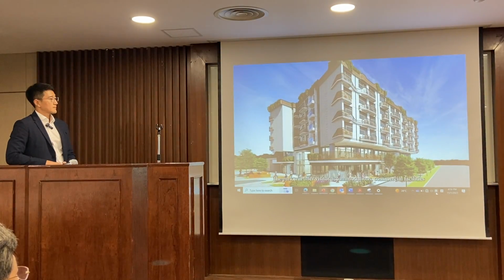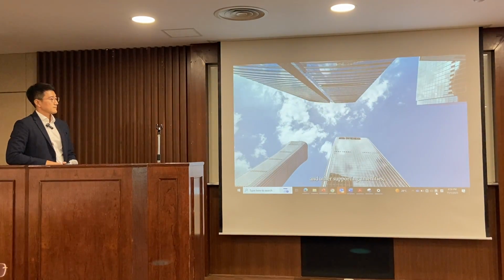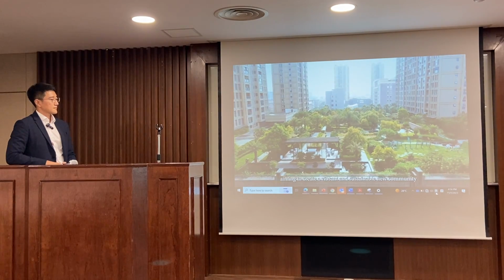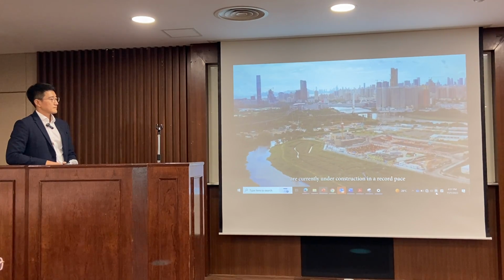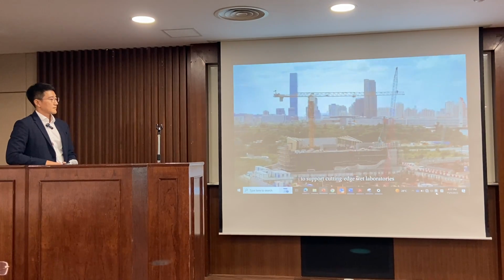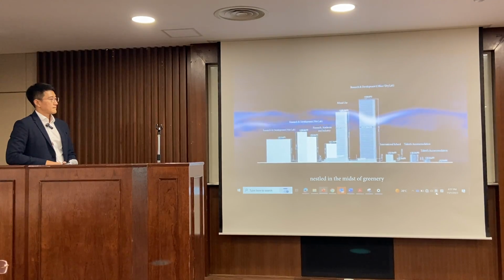The park will offer visitors accommodations, commercial facilities, and other supporting amenities, aiming to create a vibrant and sustainable new community. The first batch of 3 buildings at HSITP are currently under construction at a record pace and are expected to be completed starting from end 2024 to support cutting-edge wet laboratories nestled in the midst of greenery.